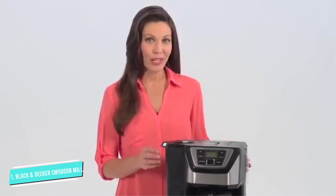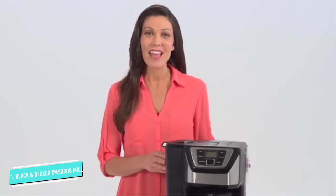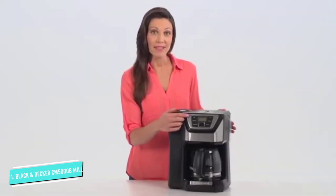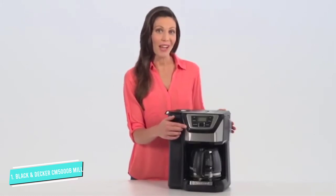The patented 24-hour programming feature allows for pre-setting the automatic grind and brew options. If you prefer to use pre-ground coffee instead of whole beans, there is an option to turn the grinder off until it is needed. Whichever option you prefer, you can set this grind and brew coffee machine to provide you with the aroma of fresh brewed coffee so you can wake up to a newly made pot of coffee.